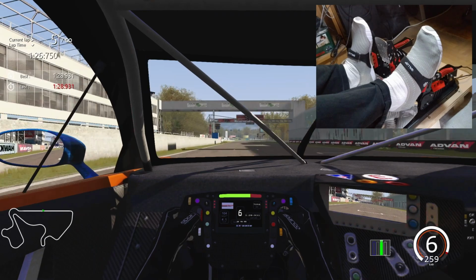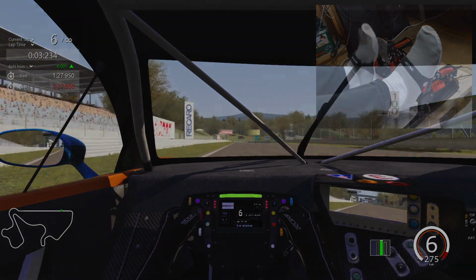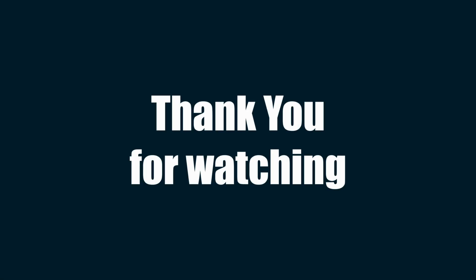But FeelVR should pay a little more attention to the finish of the pedals. The pedal plates are really sharp and shouldn't be. I'm going to keep the pedals. They're an excellent upgrade to my old G27 rig.